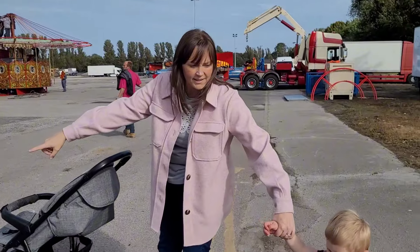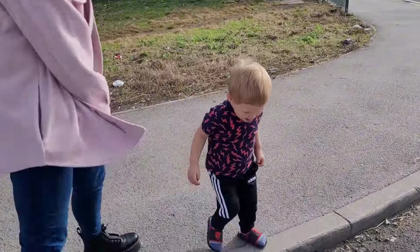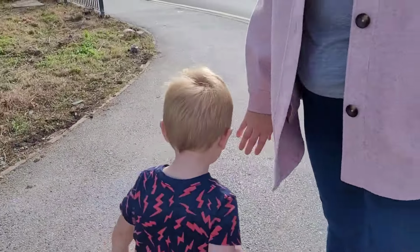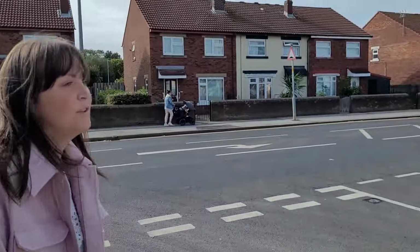You looking forward to coming back? Coming back on Friday? Yep. Albie, you're looking forward to coming back on Friday? You'll be able to enjoy it for the first time. So I don't think last year you was that bothered because you was young. Yeah. But you'll be able to appreciate the lights and the sounds and stuff now, won't you?